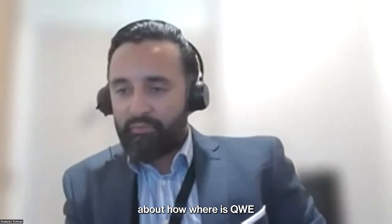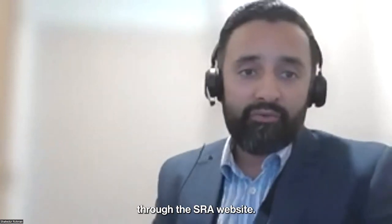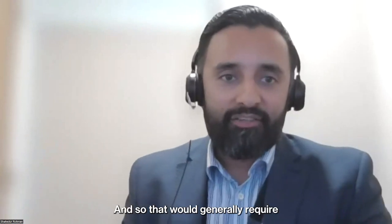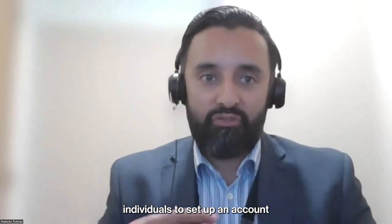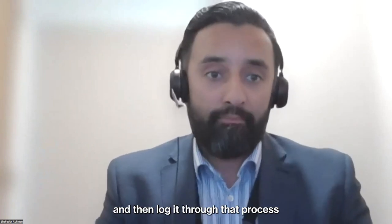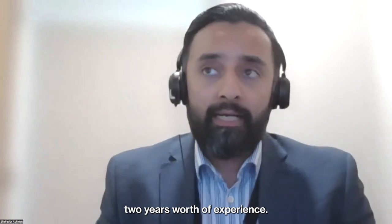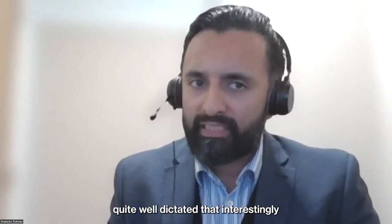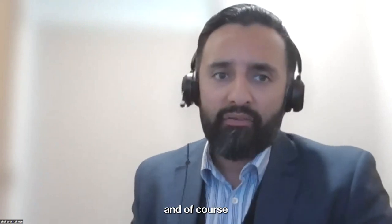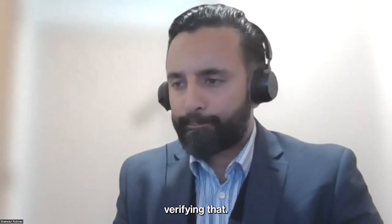So in terms of the first one about where is QWE logged and recorded, that can be done through the SRA website. That would generally require individuals to set up an account and then log it through that process, and they can log up to 2 years worth of experience. In terms of the limit of how far back you can go on your experience, the SRA hasn't actually dictated that, interestingly. And of course, they've left it to solicitors at their own discretion to help with verifying that.